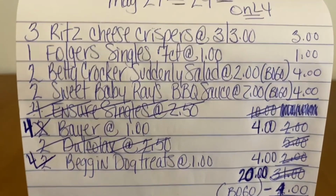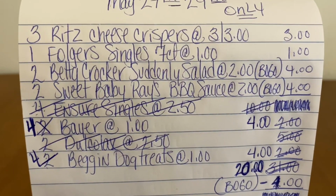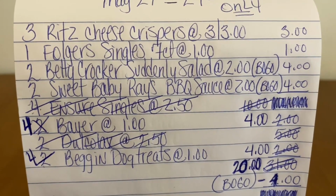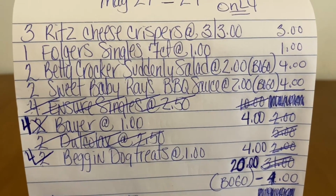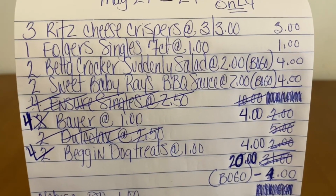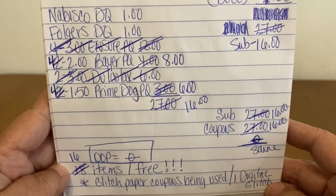Okay, let me leave it here for a screenshot. You're replacing the Insure Singles with two Bayer, and you're gonna replace the two Dulcolax by adding two more Vegan dog treats. There it is, and it's still gonna be a zero out of pocket.